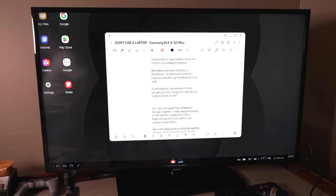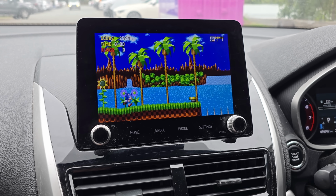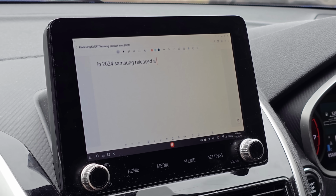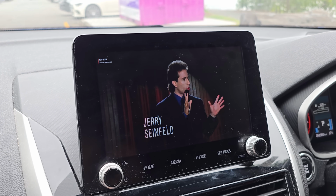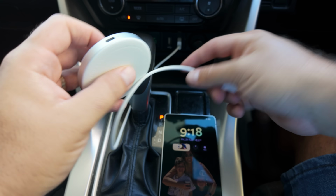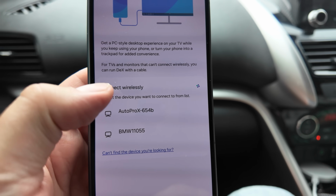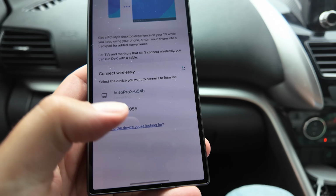Samsung DeX is more than just a tool to use on the go when you're traveling or around your house. You can also use it in your car. For the past 3 months, I've had wireless DeX running in my car, turning it into a movable productivity machine, a drive-in movie hub, and an all-round media control center. It is so easy to set up. You simply plug this little puck device in, select DeX on your phone, and connect it wirelessly, and you're done.